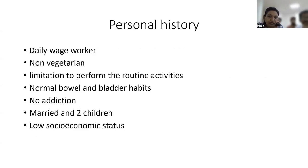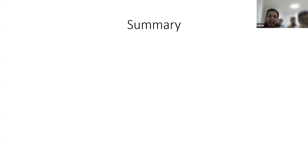Personal history: a daily wage worker, non-vegetarian. There is a limitation to perform routine activities like mixing food and holding glasses. Normal bowel and bladder habits, no addiction, married with 2 children, low socioeconomic status. Summary: a 40-year-old male patient who is a daily wage worker sustained injury to the right elbow 6 months back after a fall from height. For the past 6 months, he presented with inability to lift his wrist and fingers.